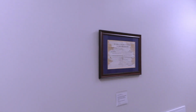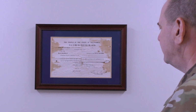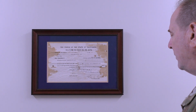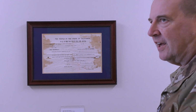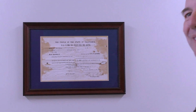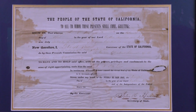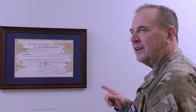This is the commission and appointment order of the first Adjutant General of California, signed by the Governor and Secretary of State, Peter Burnett. And you'll notice the capital is in San Jose. Is that the same Peter Burnett that we talk about, the Burnett Awards? No, okay. This is the one that said massacre all the Indians. But I think there's a relationship because I think Burnett Lumber was his business.